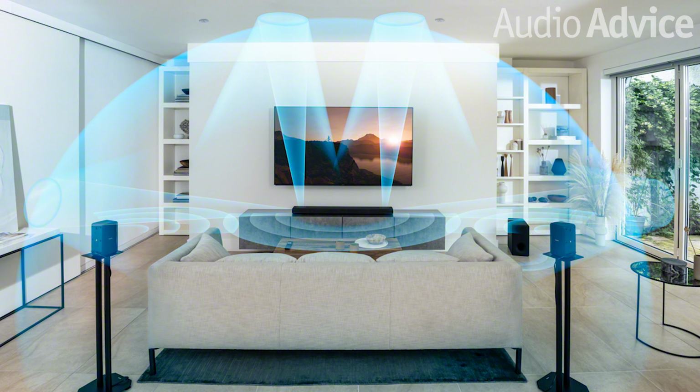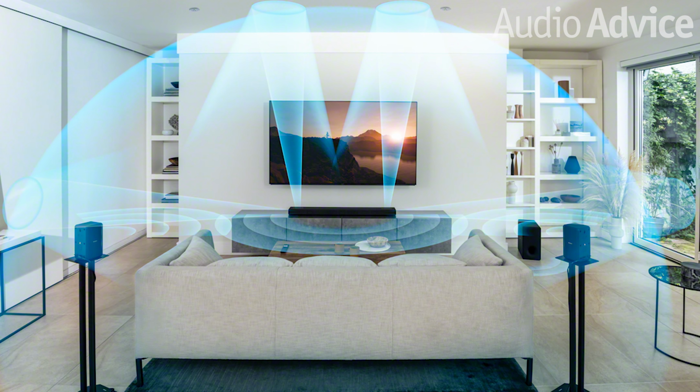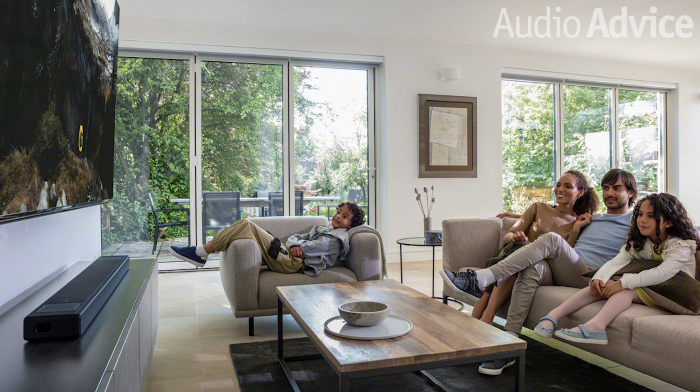You could expand this one to 7.1.2 channels of Dolby Atmos if you add one of the subwoofer choices plus the SA-RS3S wireless surround speakers, but I think this one will really appeal the most to people who are looking for the best sound quality possible for a room where space could be limited and the convenience of having a sleek minimal setup is more important. Having said that, this bar presents a very immersive sound.